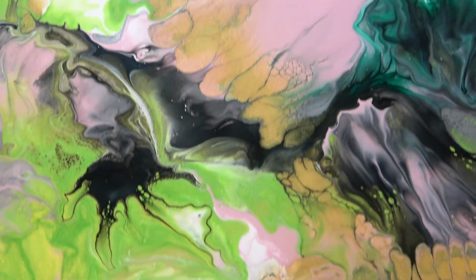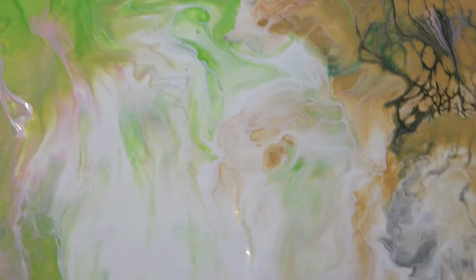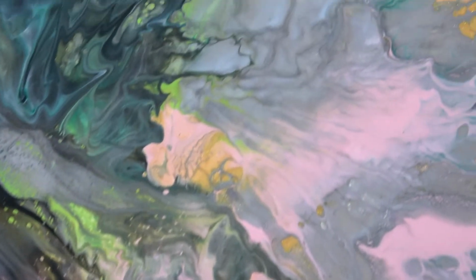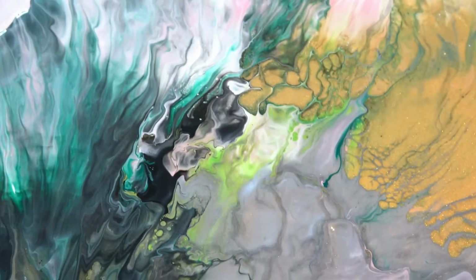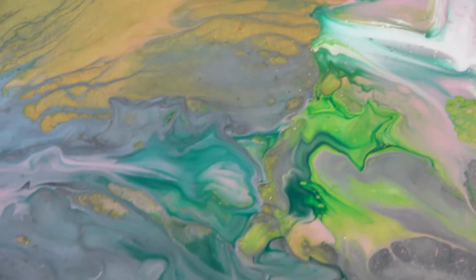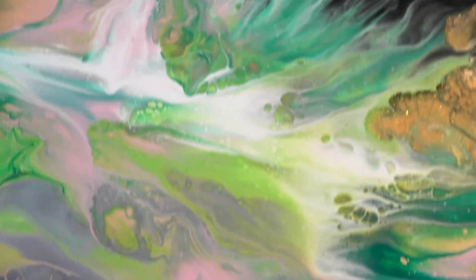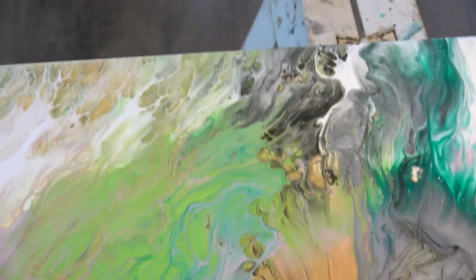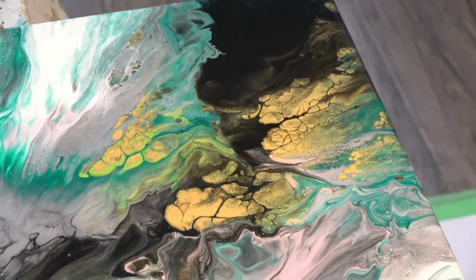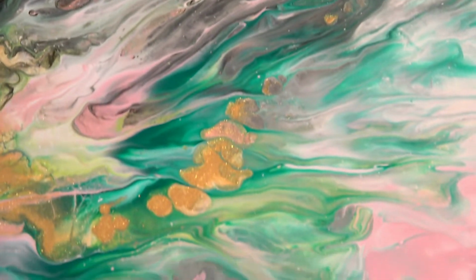Oh, wow. So pretty. I don't want to make you dizzy, so I'm trying not to go too fast. Look at that. That is something else, guys. I love Dutch pours. I love chaos Dutch pours. Because you can put the colors where you want. You know, instead of a straight line and just blowing it out, this looks more wild, I could say. Yeah, looks more wild.